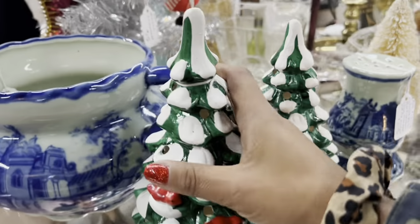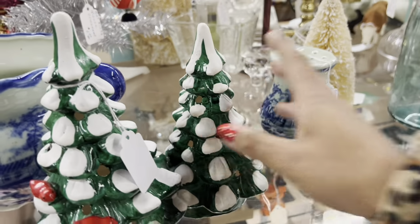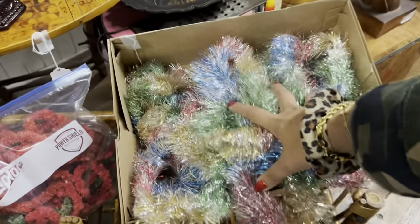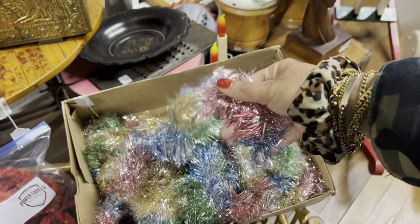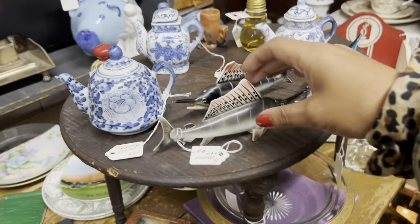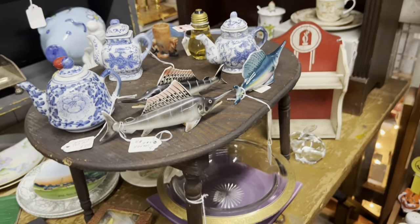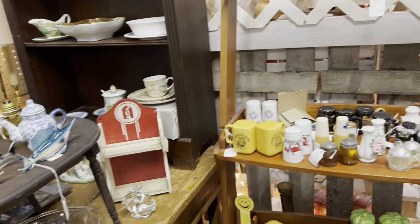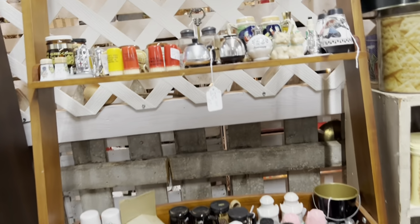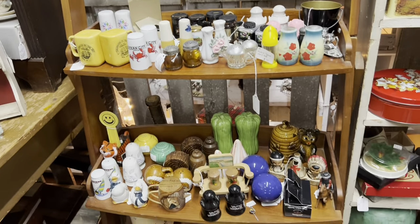Gosh, there's so much cute stuff in this case. Ceramic trees. Oh, that's not a trees, it's a tree. Just kidding. I'm like weirdly into this garland. It's this strange texture. Swordfish. Kind of neat. I'm kind of tapped out of the generic fish salt and pepper shakers though at the moment. Not really seeing any other set that strikes me.